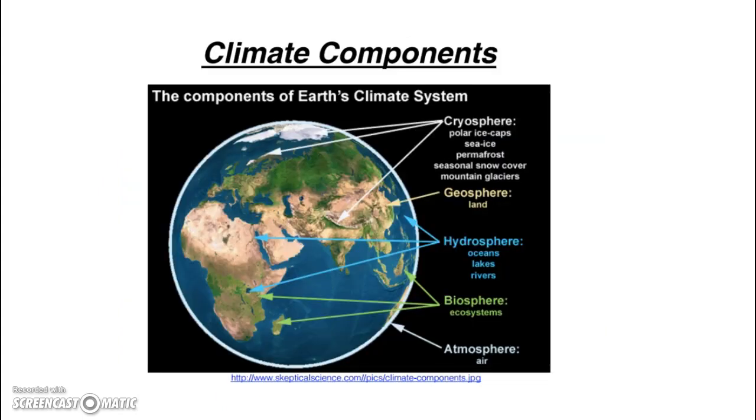Now we spoke of climate as the average of temperature and precipitation over a long period of time, typically 30 years. We talked about the impact of the sun and the orbital parameters of the Earth on climate. The climate is made up of a number of systems which are components of the Earth's overall climate system. One is the cryosphere, and that consists of polar ice caps, sea ice, permafrost, and seasonal snow cover, and mountain glaciers. So that's the cold part, the coldest parts of the Earth.